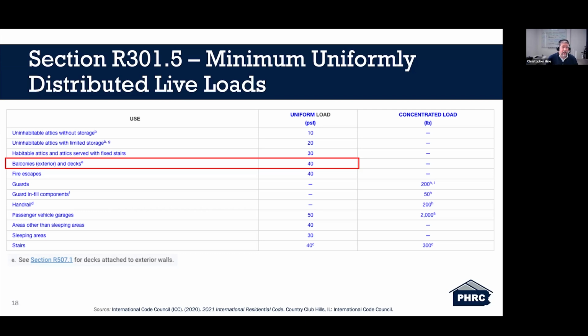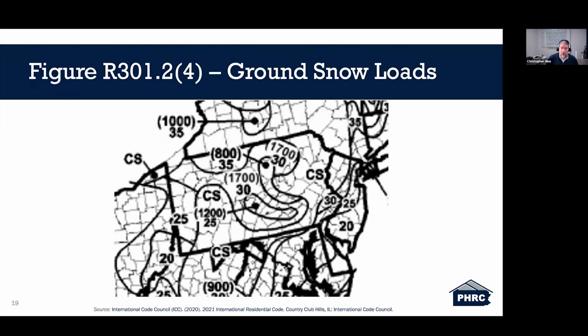and decks, right? So let me get my cursor, if my highlighter doesn't want to show up here. But we have balconies and decks that have a uniform load of 40 pounds per square foot. That's our starting requirement, but it also says that you have to look at the ground snow load.